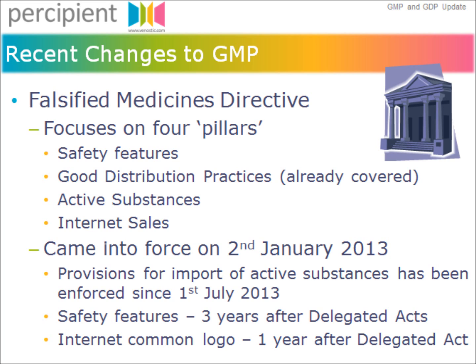We'll also pick up safety features in a second, but there's a bit of misunderstanding around the use of the Internet logo. Some people are just seeing it that authorised sales outlets on the Internet will just have a logo that appears in the corner of the website. It's actually much more technical than that. If you are selling on the internet, essentially you will need to be, again, registered. And clicking on this logo will not just show a pretty picture. It will actually allow people to check that your internet pharmacy is actually registered and complies with the various requirements of the Falsified Medicines Directive.